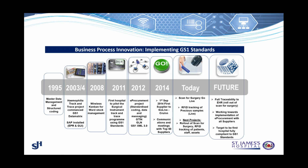We then, in 2003, 2004, had the haemophilia track and trace program. Again, that was born from the tragedy and very much reactionary, needed to control the use of blood and blood products. So we've significantly moved that forward. In 2008, the hospital looked at wireless Kanban for ward stock management. In 2011, we were the first hospital to pilot the surgical instrument track and trace. Again, born out of a CJD scandal, that we really needed to be tracking our products. Again, we implemented GS1 standards to achieve this, and we've been a leading light since then.